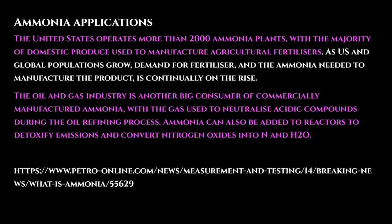Ammonia is possibly the most important chemical to our modern civilization that has ever been industrially produced, taking second place only to sulfuric acid. And we would not have the ability to produce crops on the massive scale that we do today without ammonia. For example, this article from Petro Online states that the United States operates more than 2,000 ammonia plants, with the majority of domestic produce used to manufacture agricultural fertilizers.